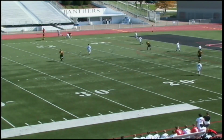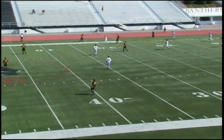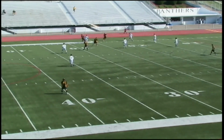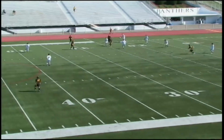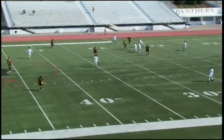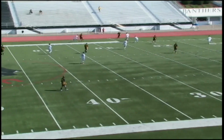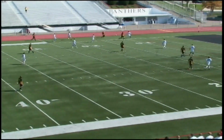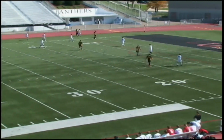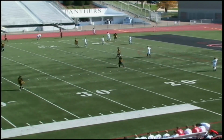Davis. Good physical play on the outside. Miller helps him out with speed. Drops it back to Davis, plays it off the defender. Kiernan. Miller. Muck. Everybody over there trying to get hold of the ball. North Allegheny comes out with it. Jonathan Erdman plays it off North Allegheny. It'll be Panthers throwing.